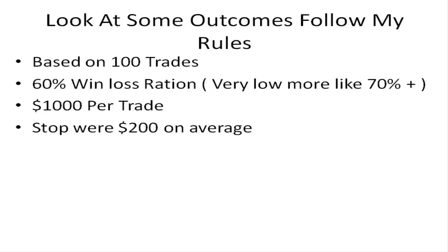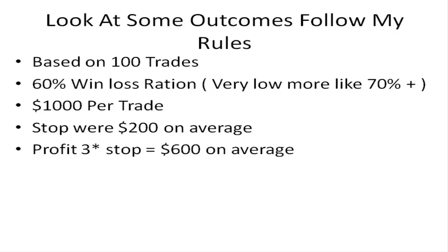So let's just say, for example, that you notice across the board that if you took all your stops, on average, your stops were about $200 on average, okay? So what we have here is we've taken all your stops, and on average, my stops were about $200. And then you took all your wins, which is your profits. Remember, now your profits are 3 times your stop, right? Which is $600 on average.